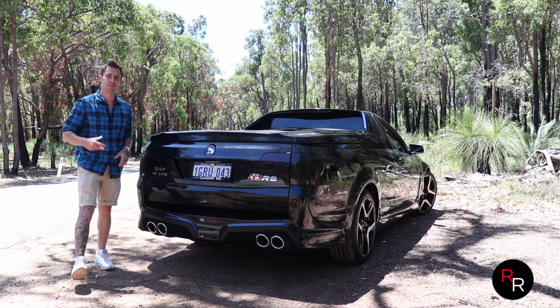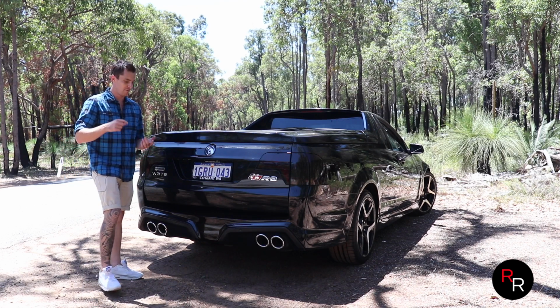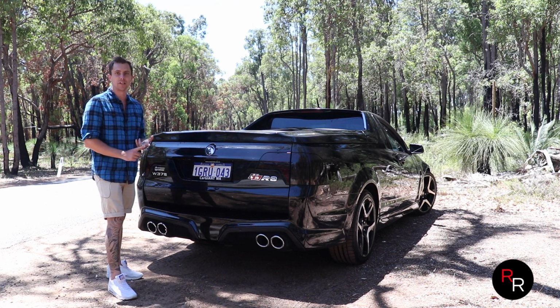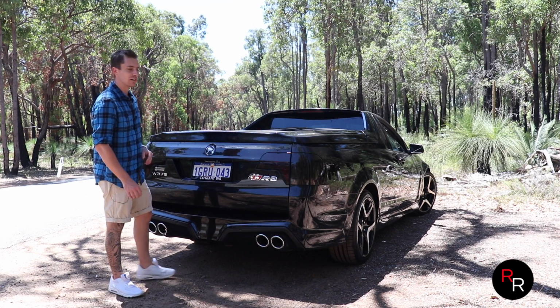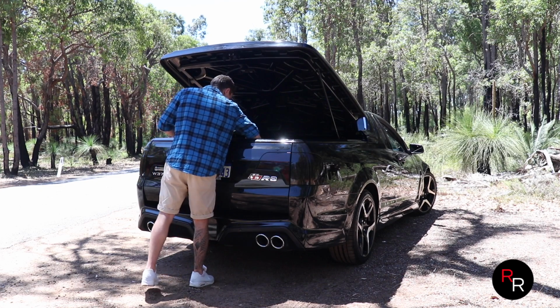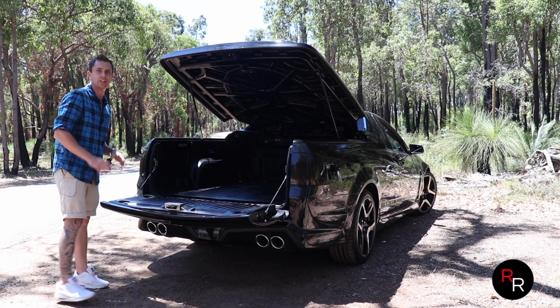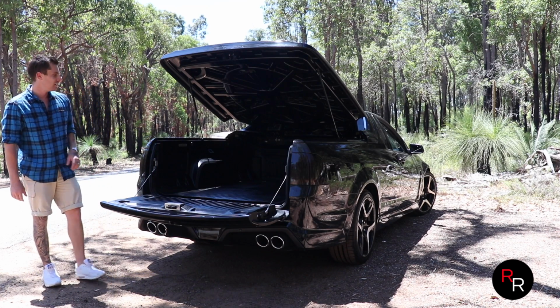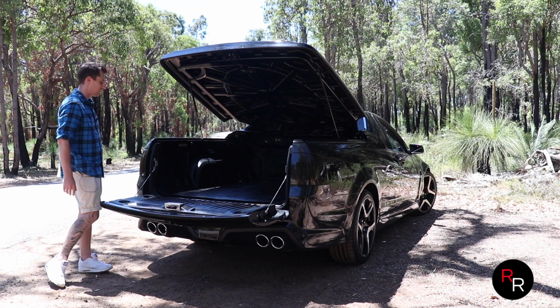So we're at the back of the Maloo now. This has got to be one of the craziest features of the whole car. Like I said, 500 horsepower, 6-speed manual. This thing is an angry muscle car. And in the back here, we got a bed liner that can basically fit anything you can imagine. So I love this idea. It really brings me back to the El Camino days. And leave it to the Australians to keep this tradition going.